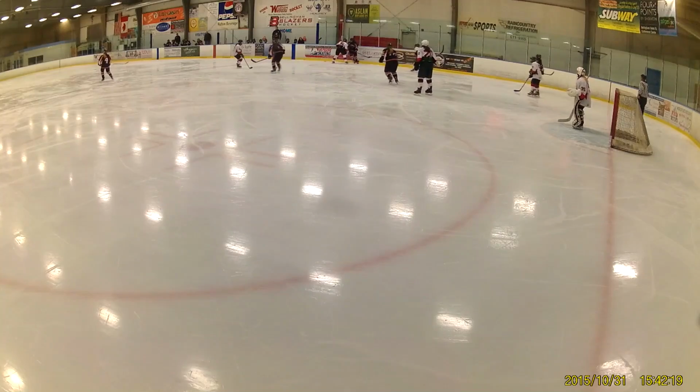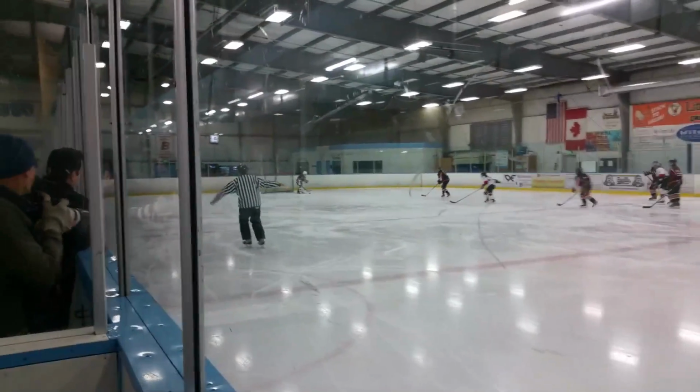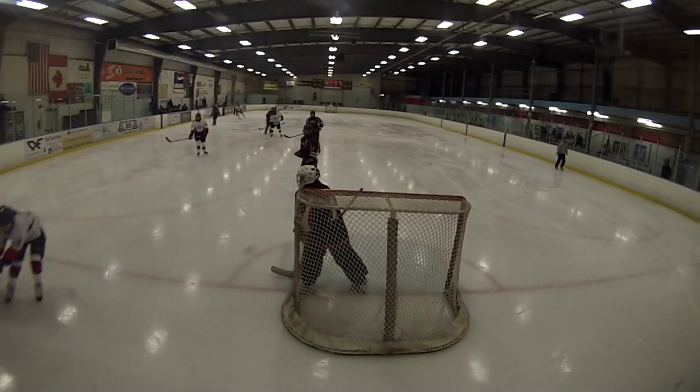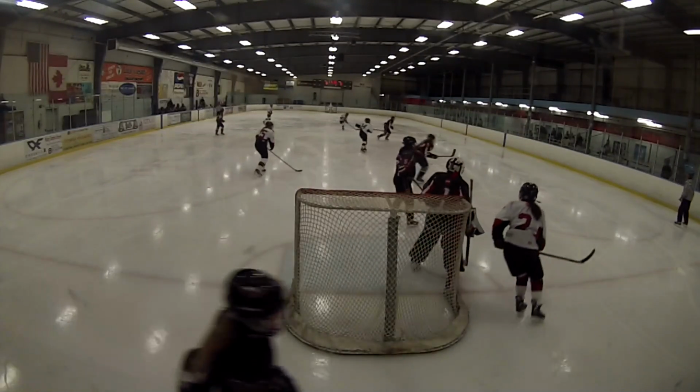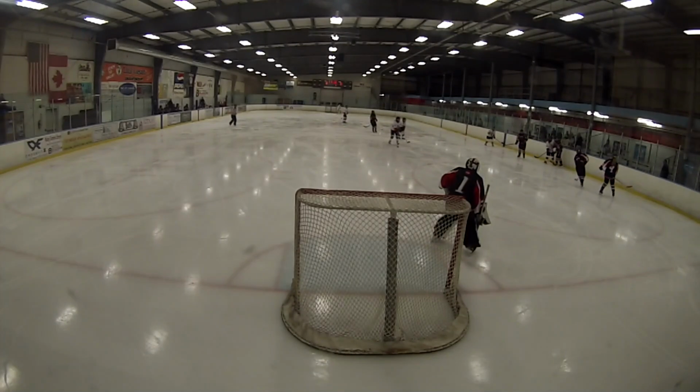CJ trying to dig that out, and she does. CJ all the way down. That might go for a shot. It is, and that's the Wild first shot of the game, I believe. Amy digging in behind there. Out with Caitlin and CJ on the wings.